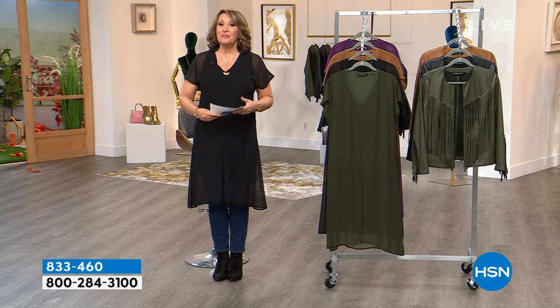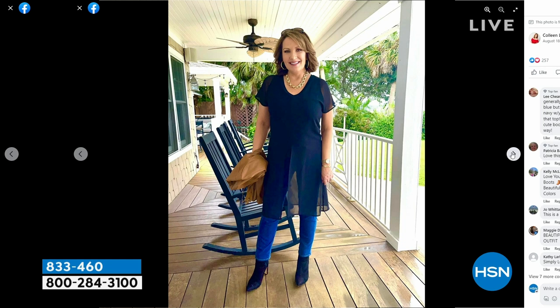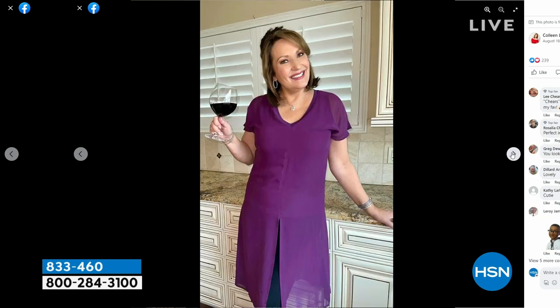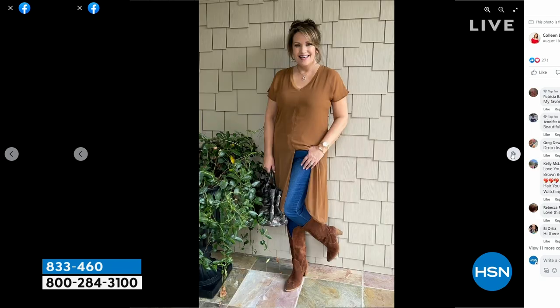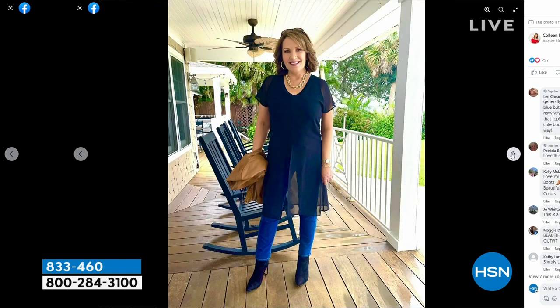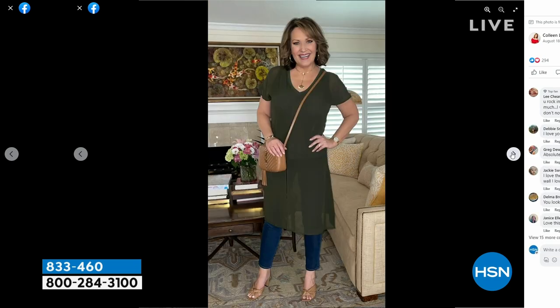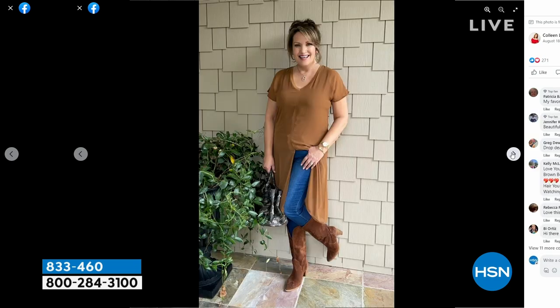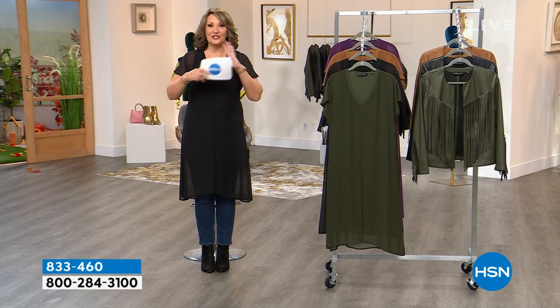If you're my Facebook friend, I posted pictures this week of this top. Of anything I've posted, I think there were 8,000 likes on this. My girls like this top. Everybody went bananas for it. The colors are beautiful. It's so flattering. It's so forgiving. It has all the right stuff. And today we're going to do it at a price that is so good, so fantastic.